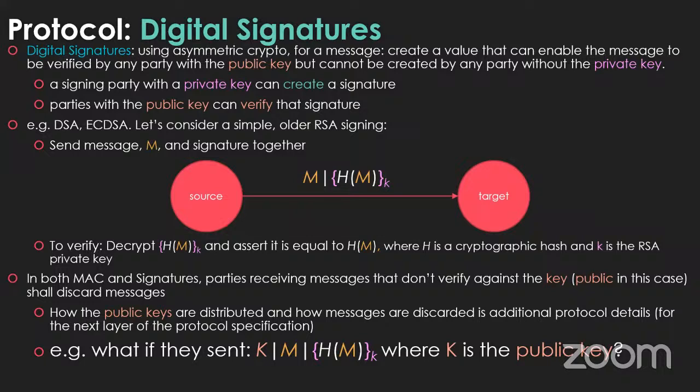And that's how digital signatures work. We have a message. We have a hash of the message that we encrypt with the private key, right? That's what the curly K thing is. And then anyone out there can take this blob and use the public key to verify that, yeah, this thing was actually signed correctly.